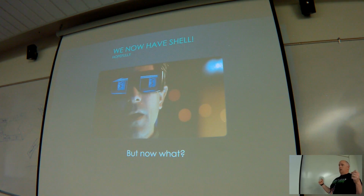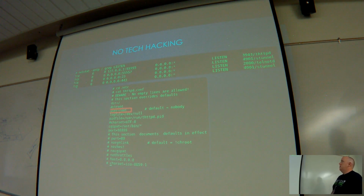So now we have a shell. But what now? I love that graph. I used to have a book when I first started in InfoSec 7 or 8 years ago. As an information security officer, we had a book called No Tech Hacking, and it was basically old Linux tips and tricks. And a lot of this stuff comes down to this. In this particular case, this was that same device I was showing you the silicone thing on before. And it's also a key reason why enumeration after you get access is so important.